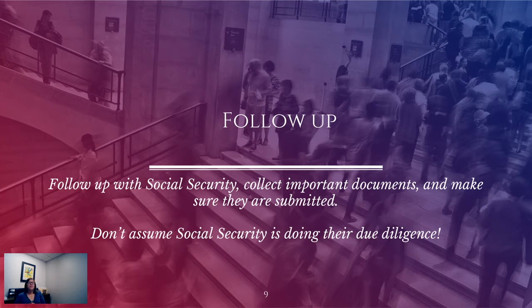So that's a very easy thing we can all do. If they're denying you, we want to make sure they're not denying you because they're missing stuff. So if they're requesting paperwork from you, you want to make sure that they have it. You want to submit it, call them, follow up, and confirm that they received it.